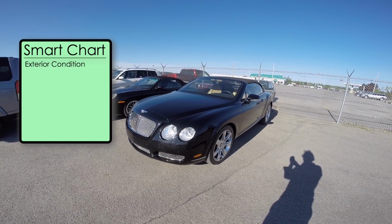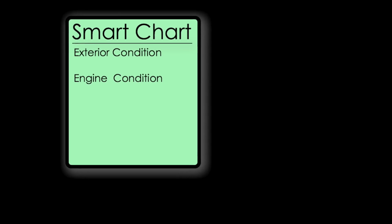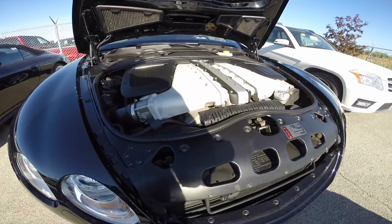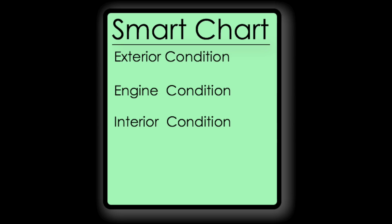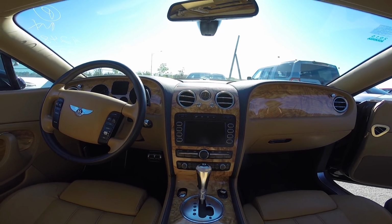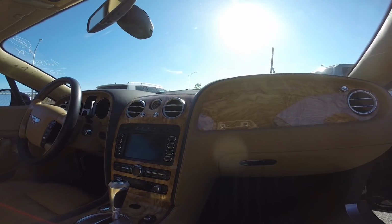When shopping for a car, you need to go through the exterior condition, whether it's body, paint, or tire wear. Then check the engine condition. Might seem hard, but there are multiple easy clues, whether it's weird noises, smells, or smoke. Then there's the interior condition. Probably the easiest one, because it's bad if it's mostly worn and dirty, but there are also some clues that can indicate crash and repair cases. We'll talk about those later.